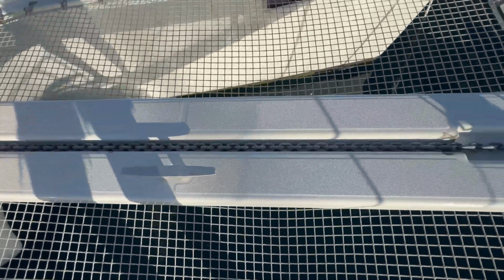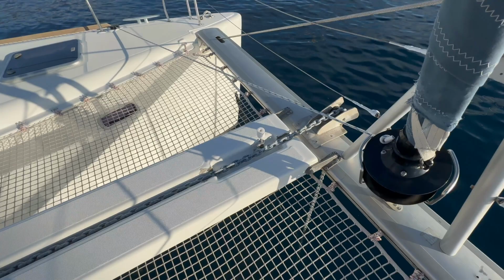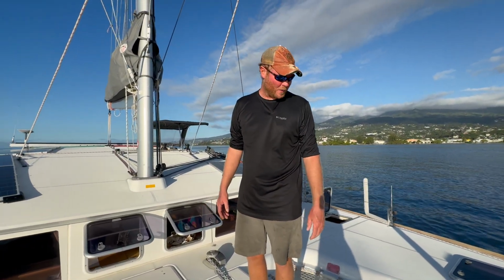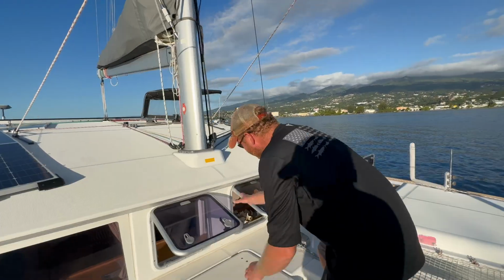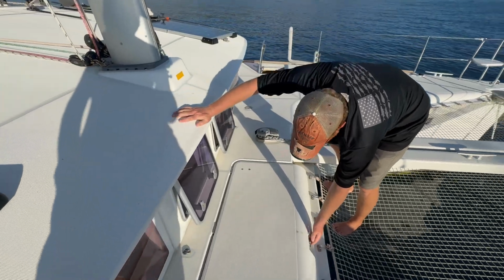We got a Rocna 33 anchor that we bought before we left. Love it. It's a little oversized for this boat. It's really for like a 45 to 48 foot boat. So it's good to have an oversized anchor. Makes us sleep a lot better at night. Here's the anchor locker. You do have to shut these windows to open it.